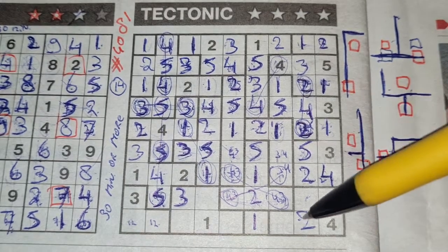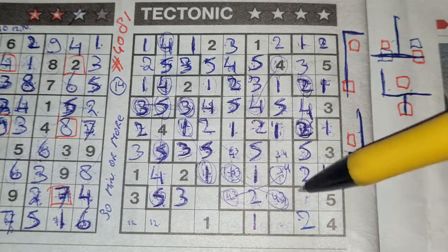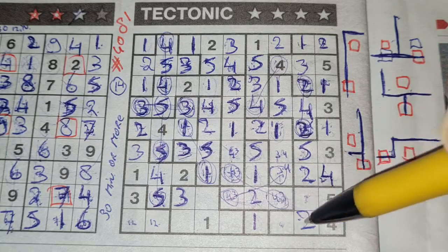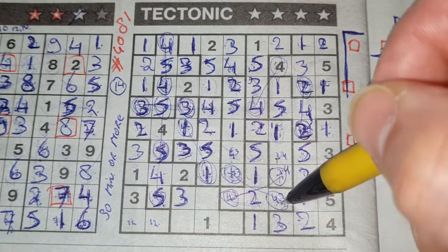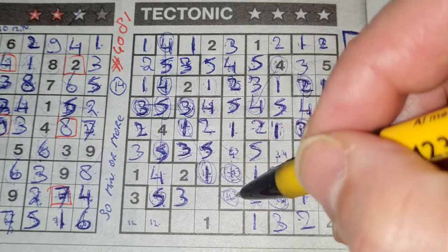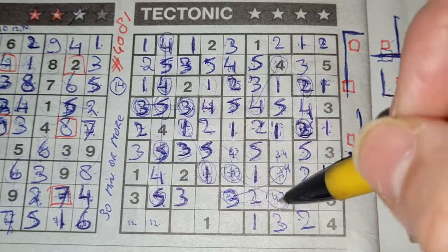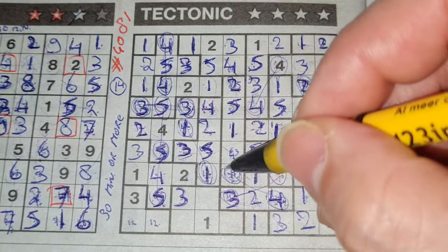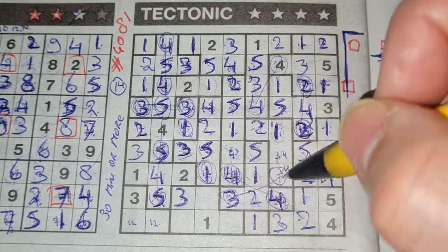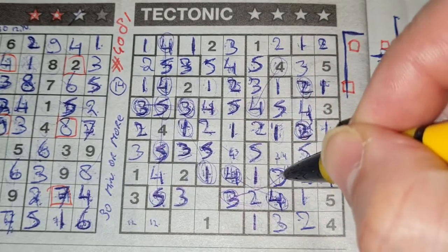Okay, two numbers left in this area for numbers 1 and 3. We have a 1 there, no 1 there. 1 should be here, and the 3 goes there. Now we have a 3 there. So this box can't be a 3 anymore. That box should be a 3, and this box should be a 4. This box is connected with that box, should be a 4. And that box is connected with this box, should be a 3.